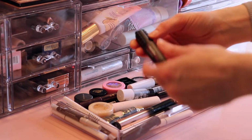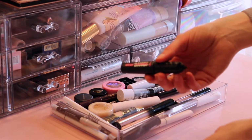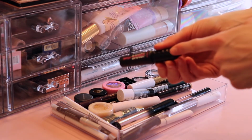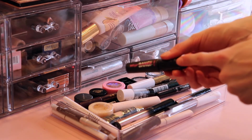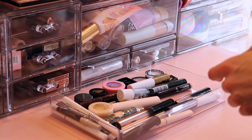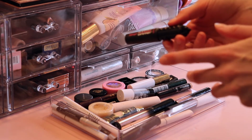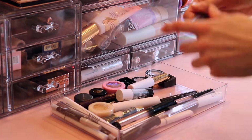I got this as a mini in the summer. I think I got a dud because this is one of my favorite mascaras. You're going to be hearing that a lot. I have a lot of favorite mascaras, but I do think this was a dud because even though it was a mini, it did not last very long. It did not perform as well as it normally does. So I got this in the summer. I literally didn't even use it for that long because it just did not work as well. So that's going to be decluttered. This needs to be decluttered.